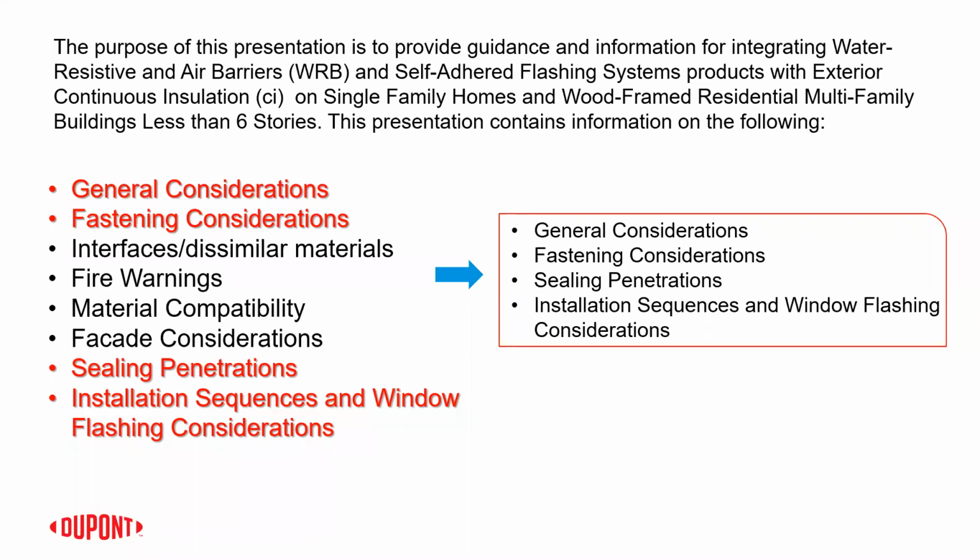But don't think that this can't be some other combination of products, as long as that warranty is followed and you're doing the correct installs. I think it's important for us to teach and present on correct building science and the correct construction. But obviously, we love our products, we believe in them, but don't think others can't be used.